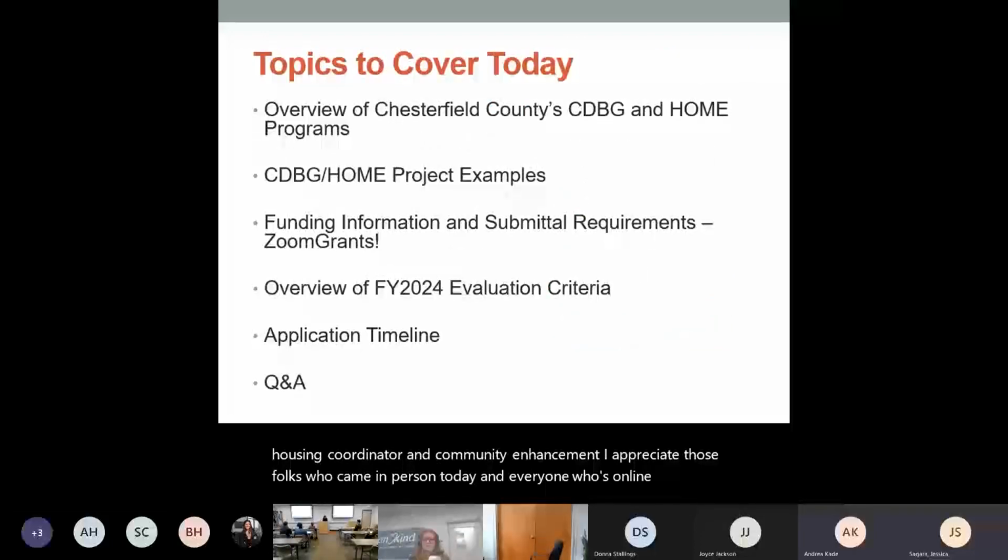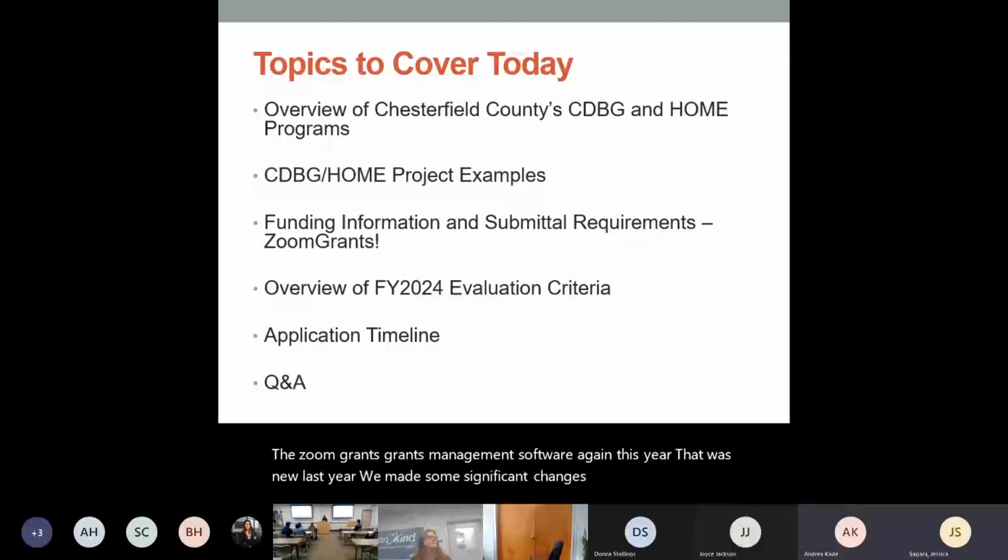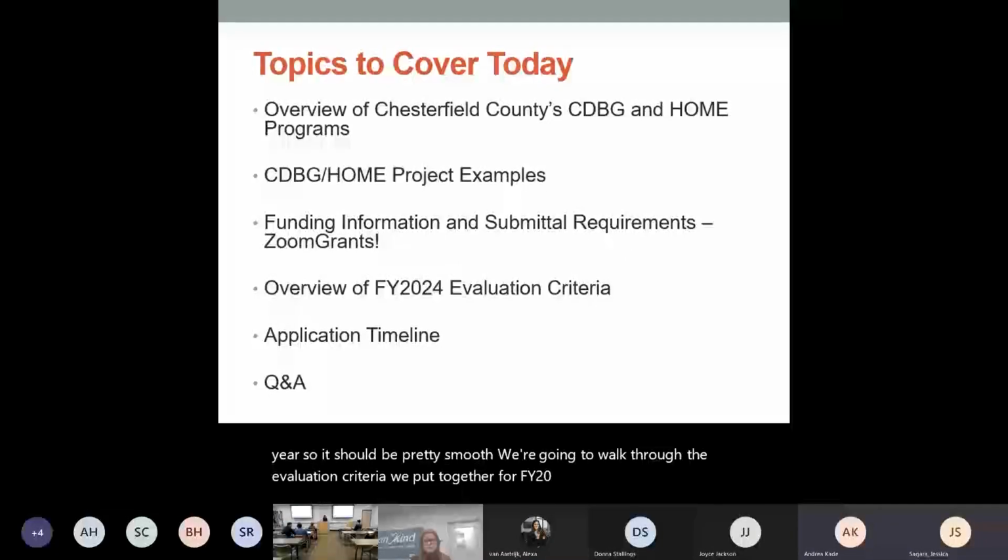So here we go. We are going to look at the CDBG and HOME programs, the overview of what they entail for those who are new to the process, and then we'll walk through some project examples. We will talk about the overall funding information and submittal requirements. We're going to be using the ZoomGrants grants management software again this year. That was new last year. We made some significant changes to the application this year, so it should be pretty smooth. We're going to walk through the evaluation criteria we put together for FY24, and we'll look at the application timeline, and we'll have a lot of time at the end for some questions and answers.